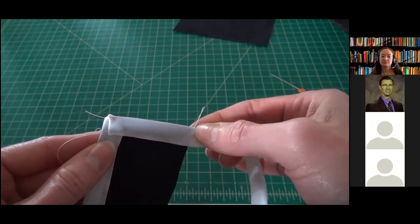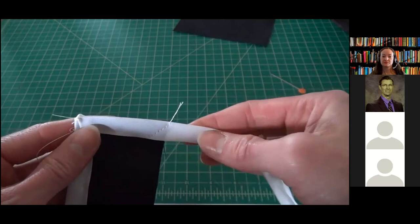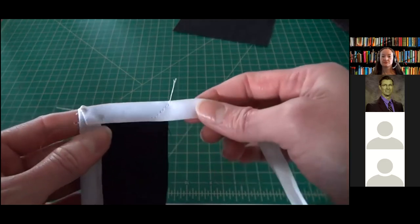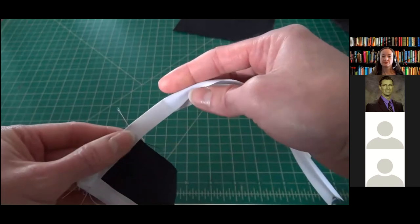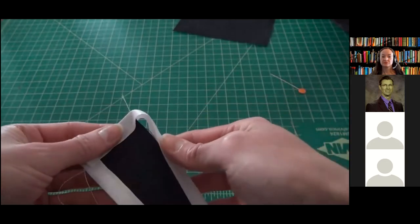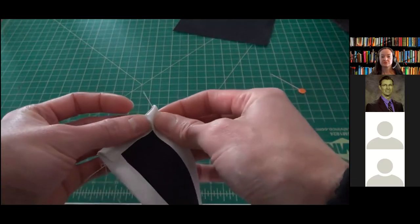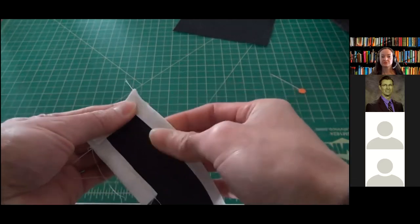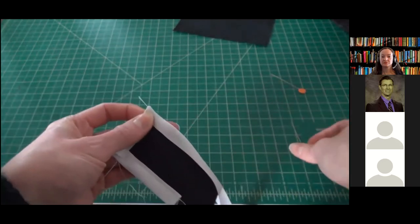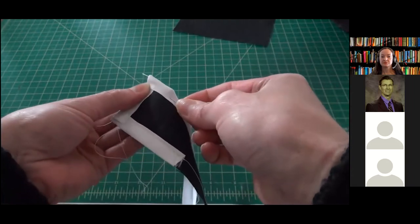And it's not perfect because I'm not marking the line. You could just draw the line on there. You can see easily through the white twill tape at least to be able to do that. Once you've sewn that first part, you take your fabric and press it up into that seam that we created by ironing our twill tape, and press it down. Then pin it in place.